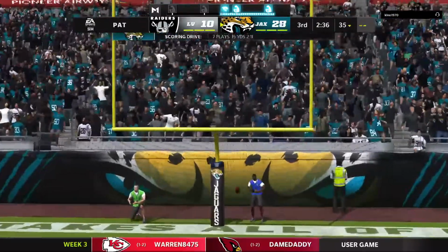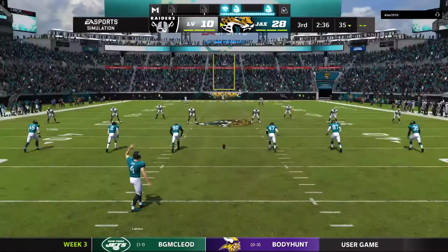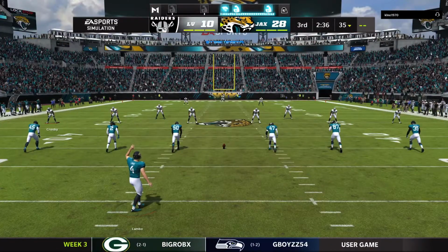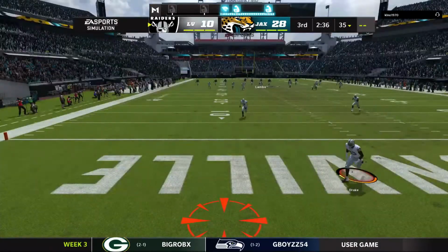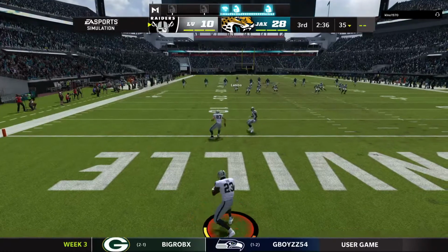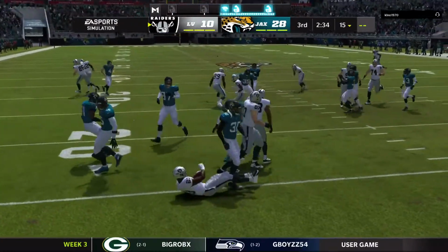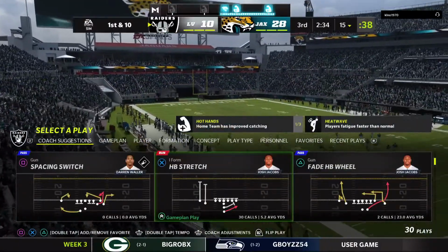Extra point tacked on by Lambo, and the lead is up to 18 now. And Lambo, after the touchdown, will kick this one away. He will return this from deep in the end zone. In this position, trying to get back into the game, teams are looking for a spark from their special teams.